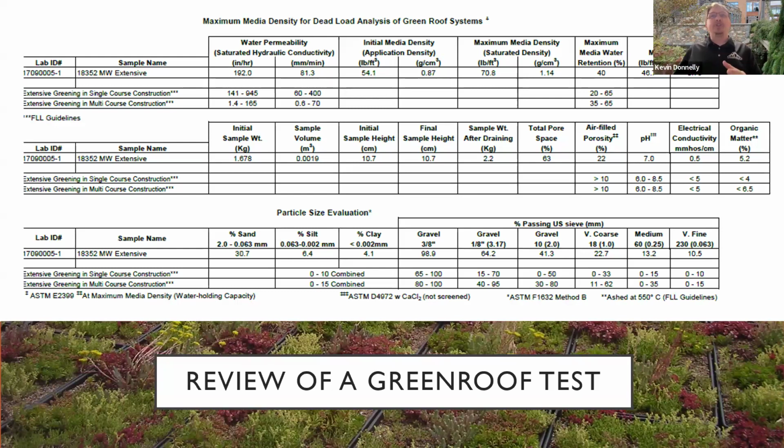That's a freight issue of how much a bag weighs, so we've got to get it up a freight elevator or whatever happens to be. They're looking for the maximum media density or the saturated density. That is a worst case scenario on a roof. What they do in the lab is flood the soil, saturate it for a day or overnight, and then let it drain for 2 hours after it's been compacted with a Proctor hammer. So basically they compact it with a heavy hammer to really set it up for the worst case scenario for compaction and for saturation.